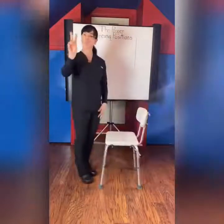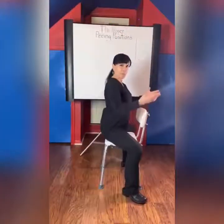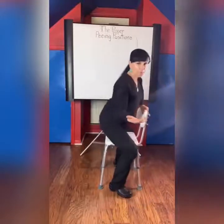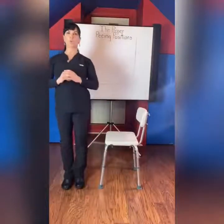All right, the second position is the reverse cowgirl position. So same thing, you're going to lean forward, but instead you're going to put your elbows on the tank of your bathroom. So this is probably a good one for women that have trouble with their knees, that way they don't put too much pressure on their knees.